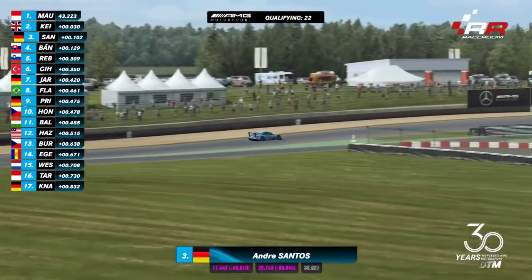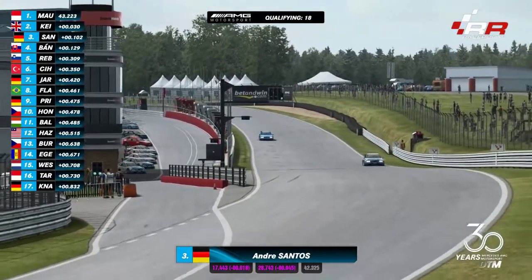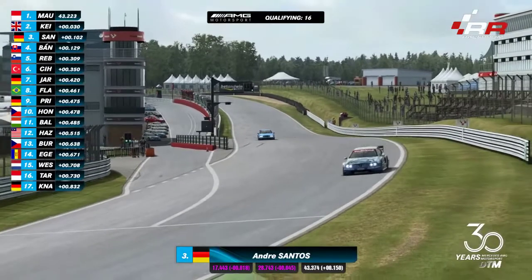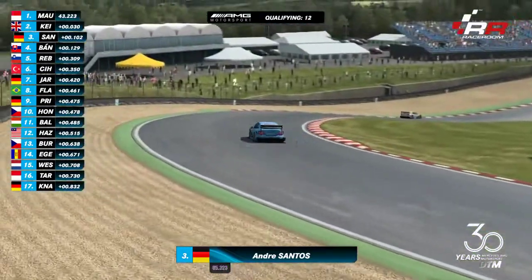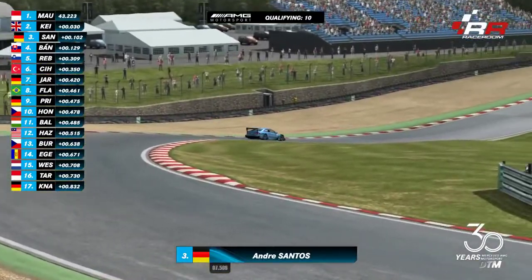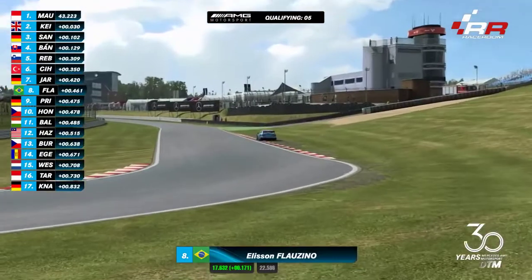Staring down the barrel of his first, Andre Santos. He has something to say about it. Purple sector 1, purple sector 2. And no, he loses it in the final sector. And I think that pretty much confirms it, unless there is any amazing final efforts in the final sector.